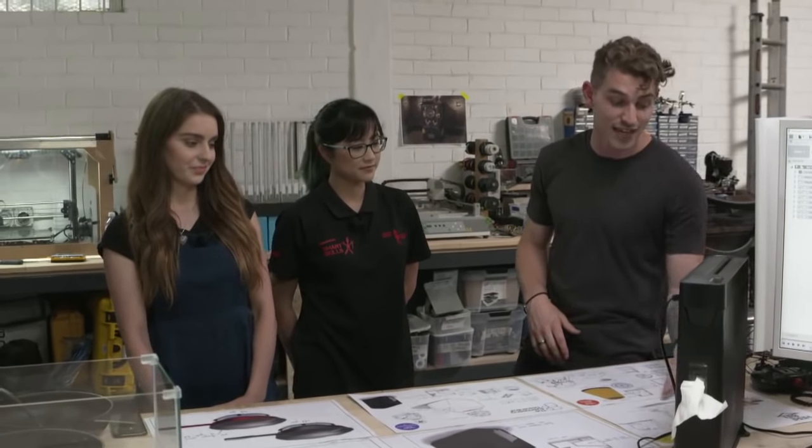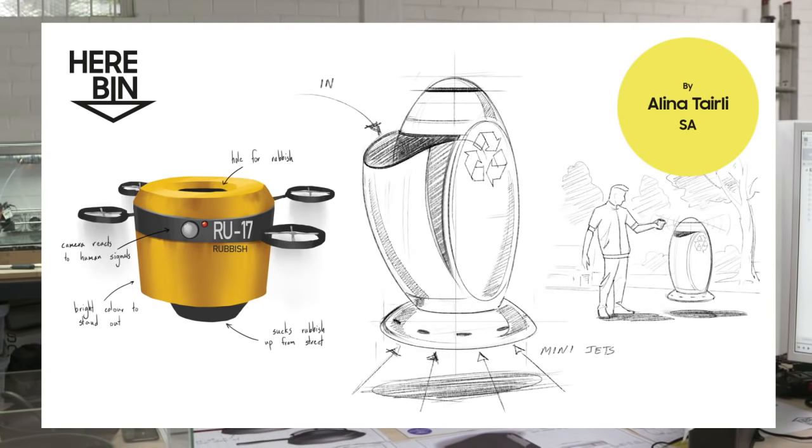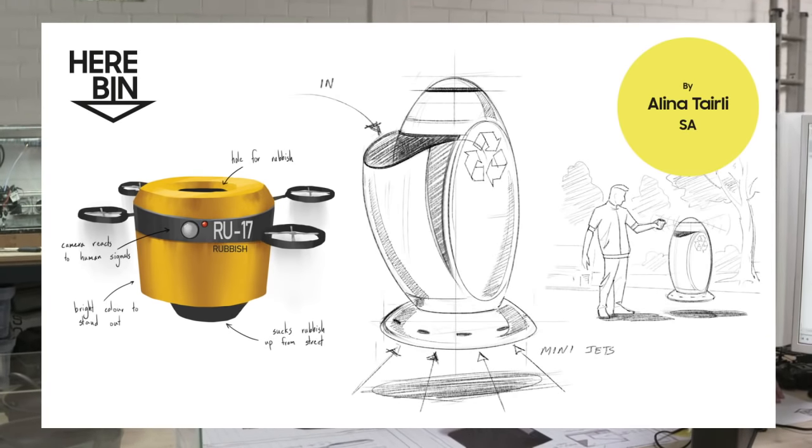The last one is the hair bin. Apparently it's hard to ask people to go and put their stuff in the rubbish bin. To cut down littering, how this works is basically it's a rubbish bin that comes to you when you beckon it.